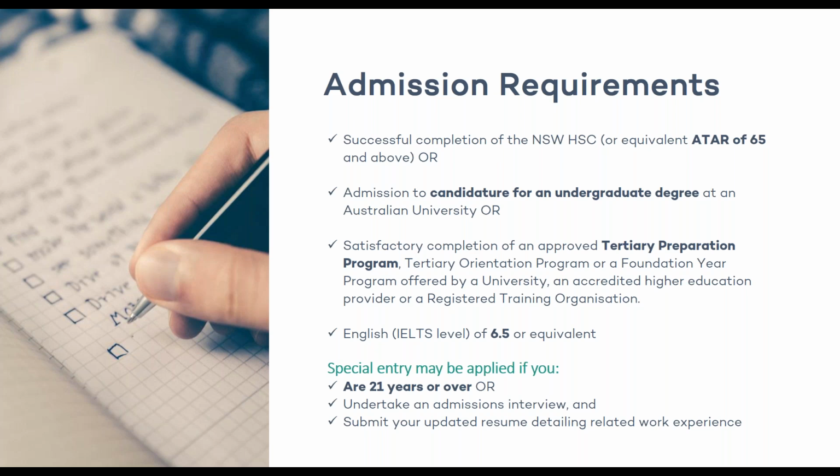We can also have an admissions interview with you and look at your resume and detailed work experience. So we, again, will go through this with you on an individual basis if you are interested. If you're not sure if you meet any of these requirements, don't hesitate to contact us anyway and we can talk you through it.